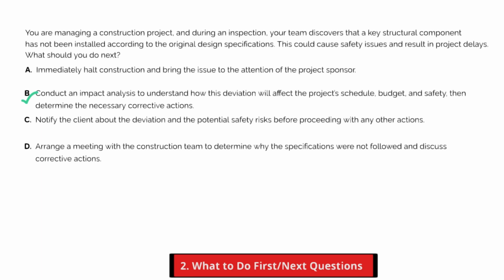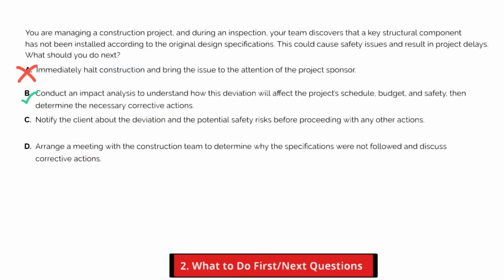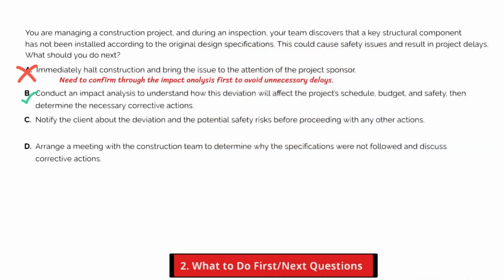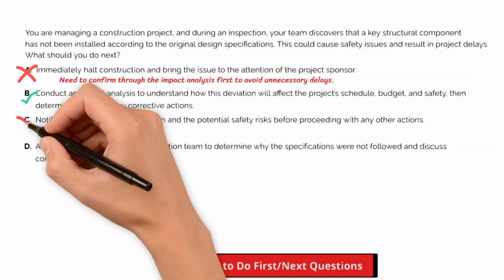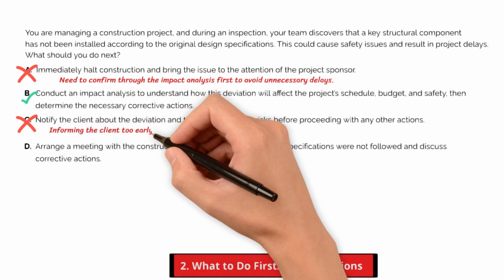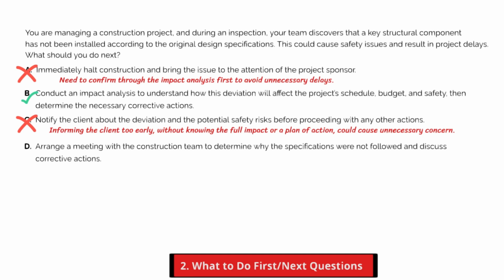Let's look at other choices and why they are wrong. Option A, halting construction might be necessary if safety is at risk, but you'll want to confirm that through the impact analysis first to avoid unnecessary delays. Option C, informing the client too early, without knowing the full impact or a plan of action, could cause unnecessary concern. You want to have your facts straight before involving them.